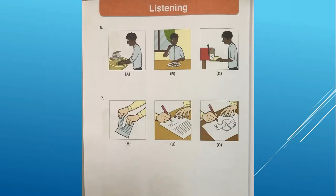Number 6. Listen to the man. I usually come home from work around 5 o'clock. The first thing I do when I walk into my house is to check my mailbox. What does the man do first when he comes home? Number 7. Listen to the bank teller. These are the terms and conditions for your bank account. Please read them carefully and sign the paper. What will the client do next? Go on to the next page.